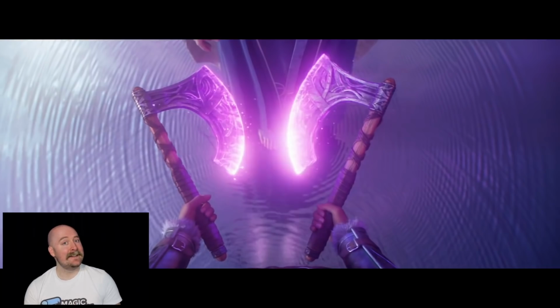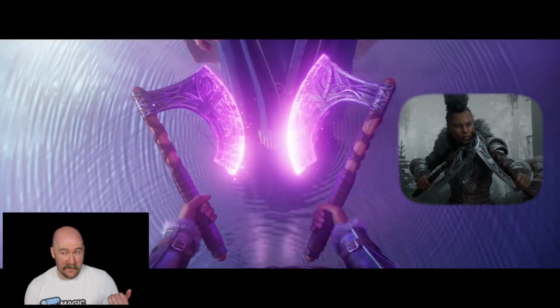She says, "Kaya, help us," and then a pair of axes appear in Kaya's hands, but they are identical to the ones she already had in her hands earlier in the trailer. This confuses me because it feels like these two scenes are happening at the same time, but this implies that maybe the boat stuff happened before the forest stuff, and I'm just not clear at this point.